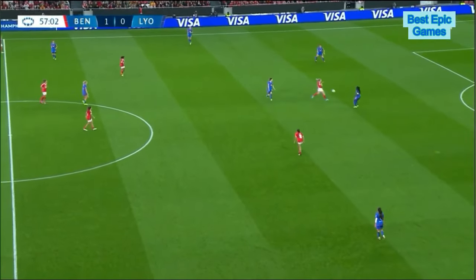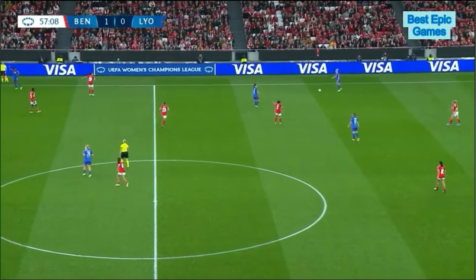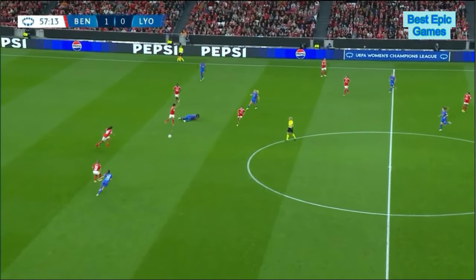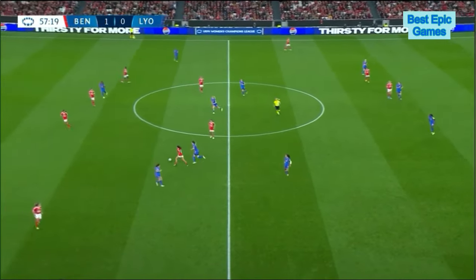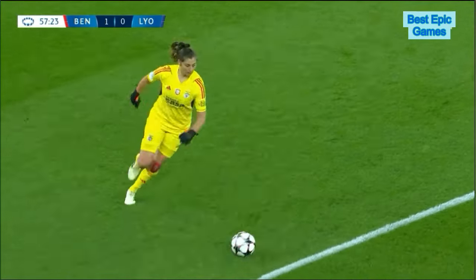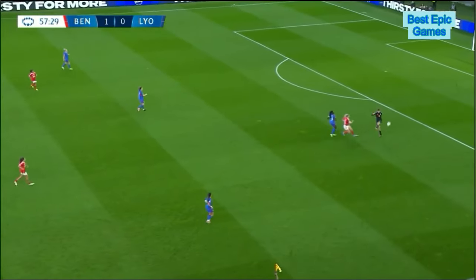Once again, Lyon. This time, Egurrola, Damaris, slightly behind play. Kika. Davidson maybe coming back from an offside area here.